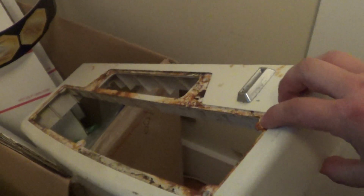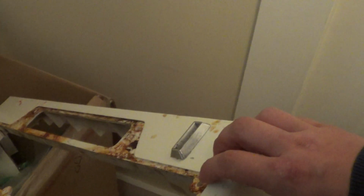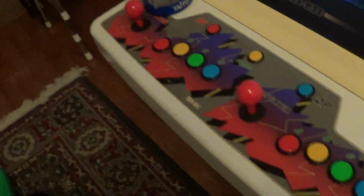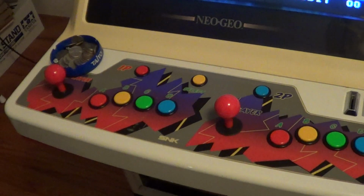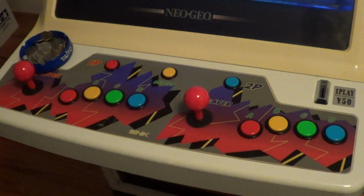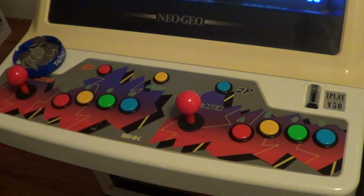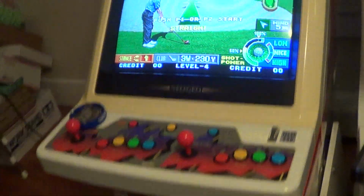But let's look at the condition of it. Took that out, so I don't know what to do with this thing, but man, gross, really gross. So I sat there with a Dremel drill and polished this guy up and put it on the panel that was there. I just took the overlay off and the metal part, polished her up. So I'm back to a 2 lever 8-button panel for the Neo Candies.